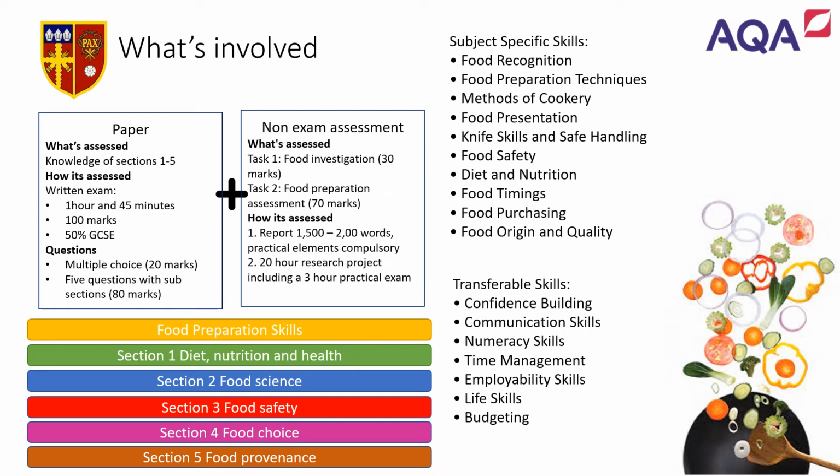Then the second one, this is the one that is really heavily assessed with your practical, which is fantastic. It's a 20-hour research project. Okay, so we do it all in school. 20 hours, of those, a total of 12 hours is based on practical. Okay, and within that time you will do a 3-hour practical exam where you cook 3 dishes.